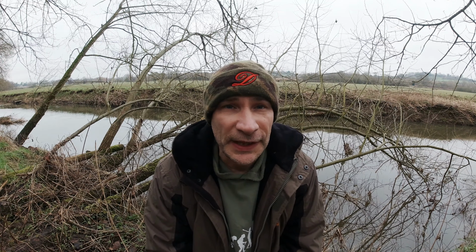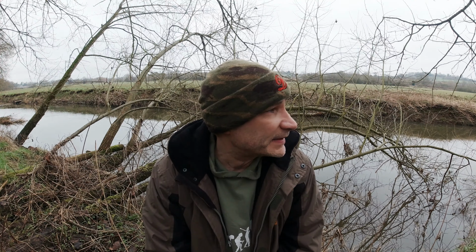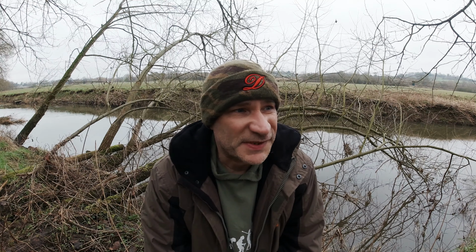It does look a lovely stretch too. Lovely and overgrown, and the river looks in great condition. So no excuses there. It's been reasonably mild the last few days as well. There's perhaps 18 inches of visibility, something like that. Just got a slight tinge of green to it.